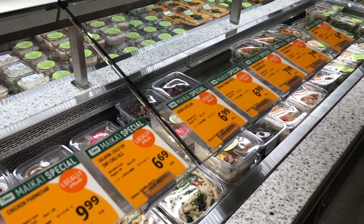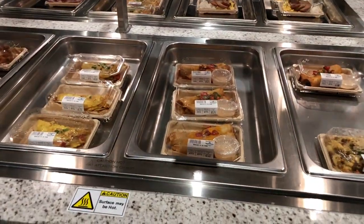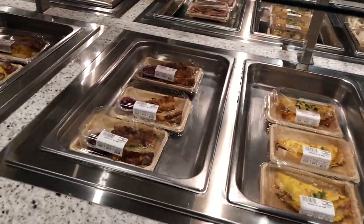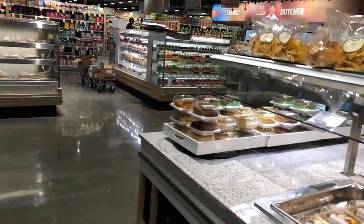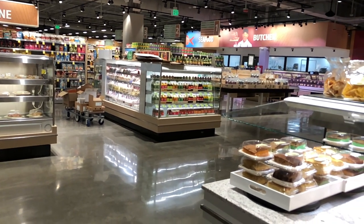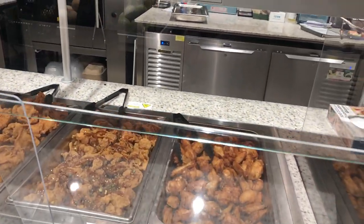Before COVID, you were able to grab a selection of food, put it on a plate, and then have it weighed and pay for it. Now, everything is pre-packaged for you for convenience. So not only do you shop for your groceries here, but you can easily come out here to get a breakfast, a lunch, or a dinner for your family, or a quick snack before you go to the beach.